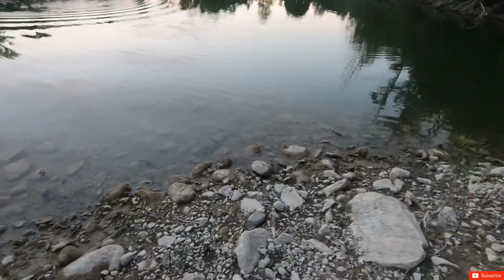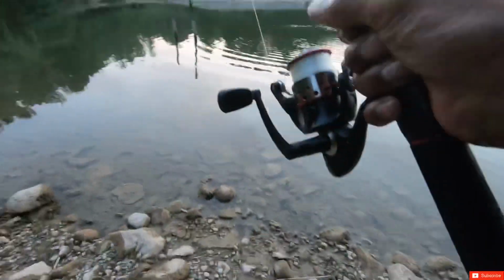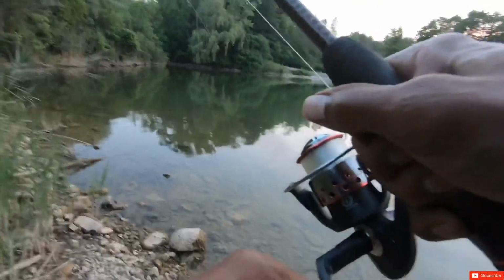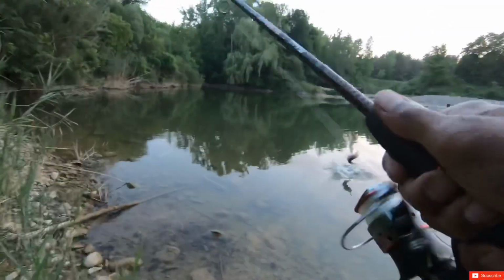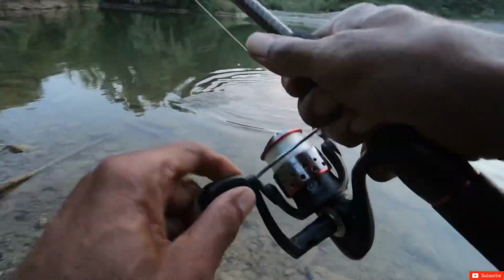I might throw him on the scale. Get my bag ready. Yeah, this is a good fish. Oh, yeah. Come here. Still trying to jump, huh? Come here. Oh, this is a nice fish.